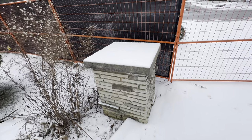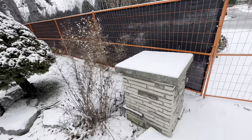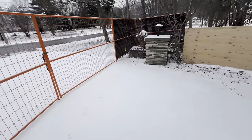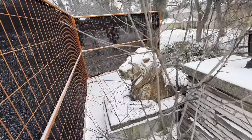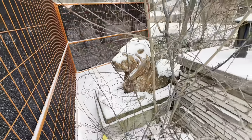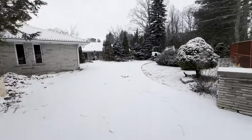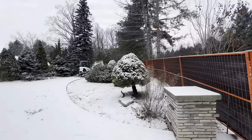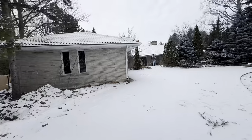I'm only showing you the outside, the front, because this is going to be demolished by the time you see it. The fence is all up. So you have these pillars. Like, look at this, a big lion statue. That's so cool. And then this big driveway. It's a double entrance. It loops around and goes over there. There's the house.